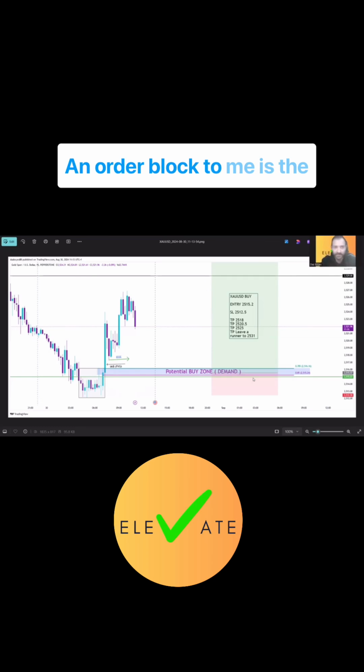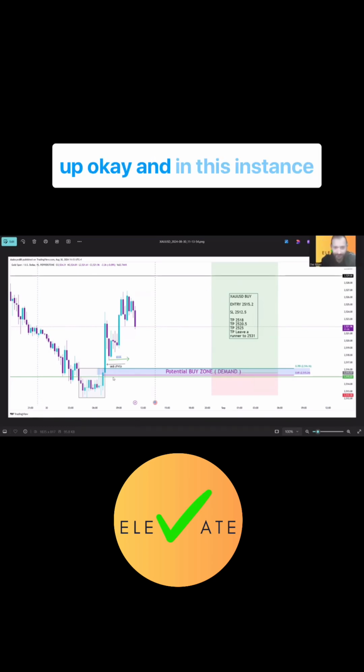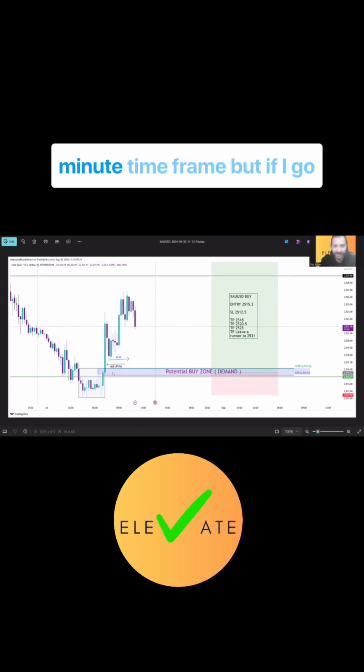An order block to me is the last move down before the big move up. In this instance, this is actually the 15-minute time frame. But if I go down to the 5 minutes, which I'll show you in a moment, you'll see there's a clear order block in here. So that's another one.